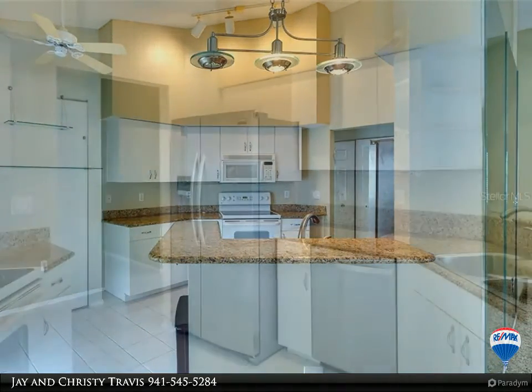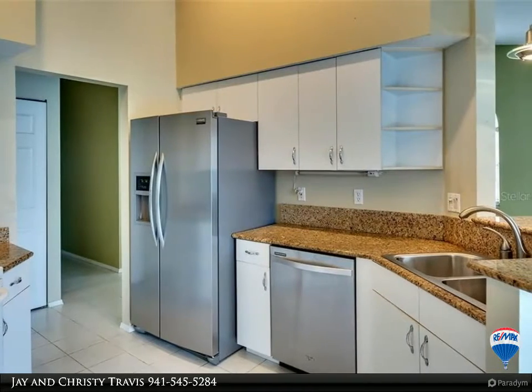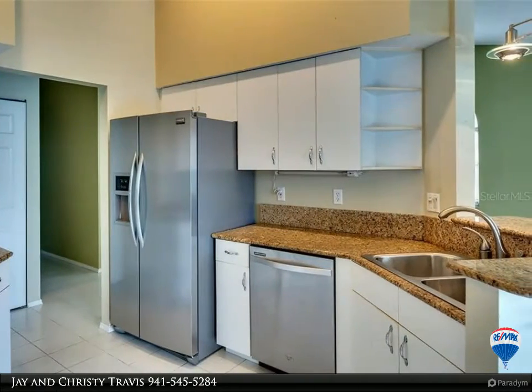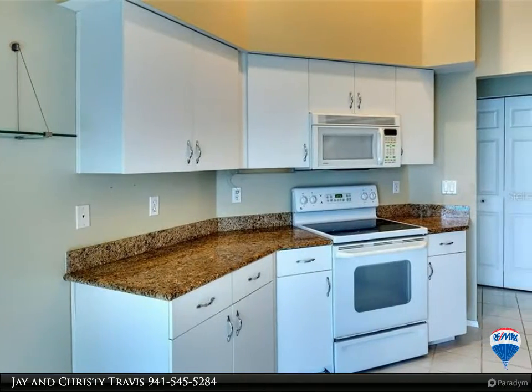The master bedroom is ample sized and offers a big walk-in closet and master bathroom. Additional spaces include an office/den, 2-car garage and additional storage throughout the house.